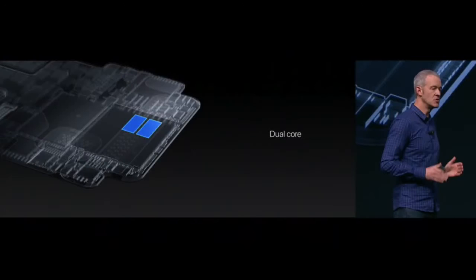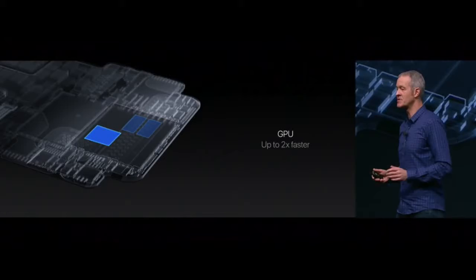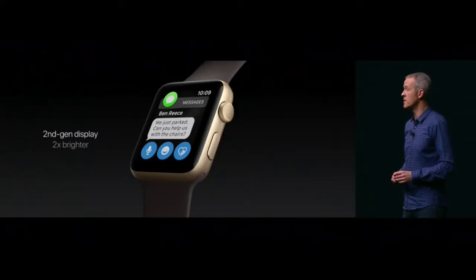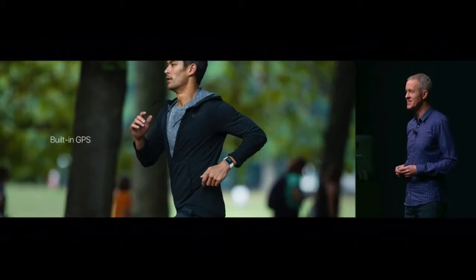As for the actual internals, it's going to have the new S2 chip, dual core performance. That is really cool. It's going to have a faster GPU as well, so this thing is going to be much better in animations. And there's a new display. It's twice as bright as the current Apple Watch, 1000 nits. In fact, it's the brightest display Apple has ever shipped on any product.